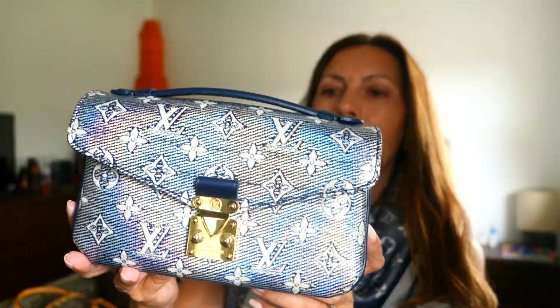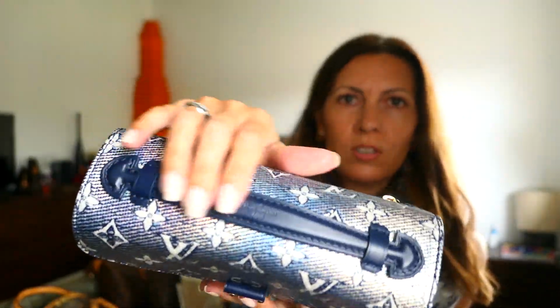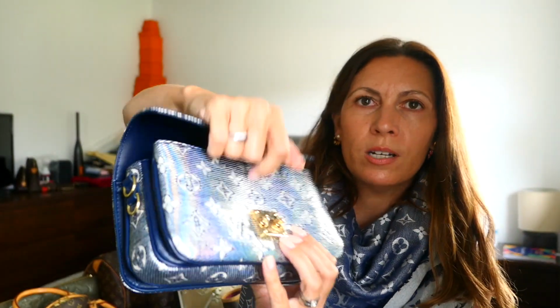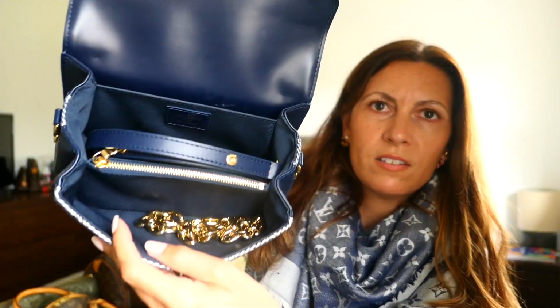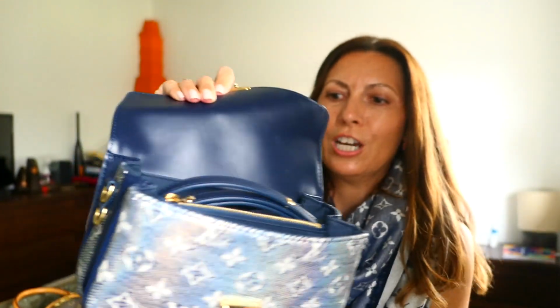Moving on. So we have my new Monogram Bichette Matisse East West with this gorgeous navy leather. Mine is made in France as well. This S-lock, three sections, long crossbody or shoulder strap, fancy gold chain, inside security, outside zippy back pocket, which again is great for my travel card.